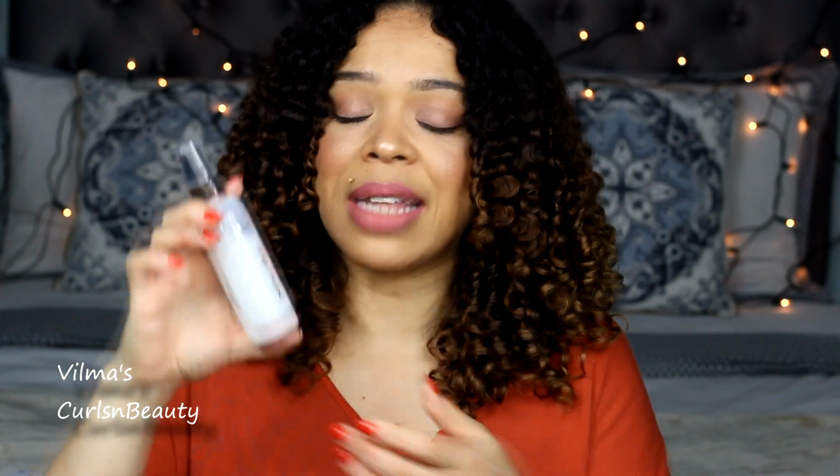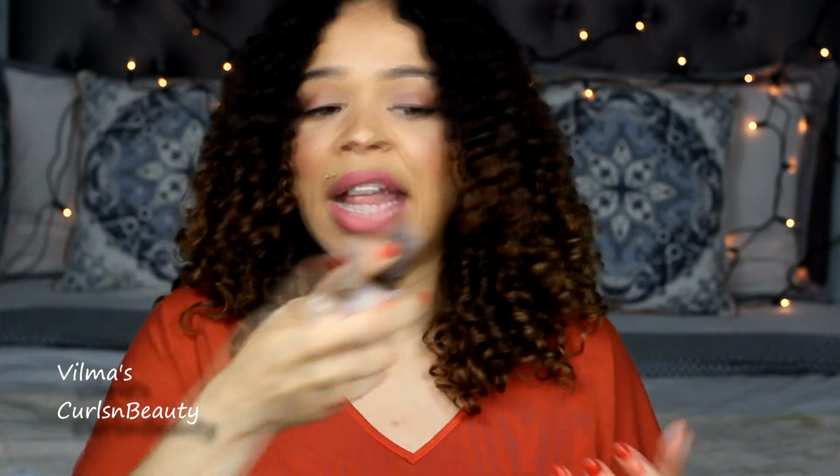Okay, this product, I just don't know. I would not recommend it. I don't hate it, but I would not recommend it. It's by L'Oreal and it's called the Infallible Fixing Mist, which looks like this. You need to shake this product because it has powders in there that separate from the liquid. So you need to shake it and then apply it on your skin.